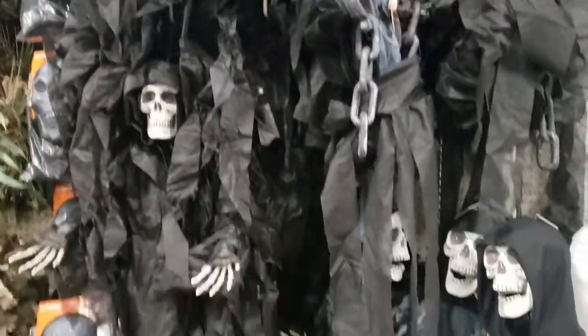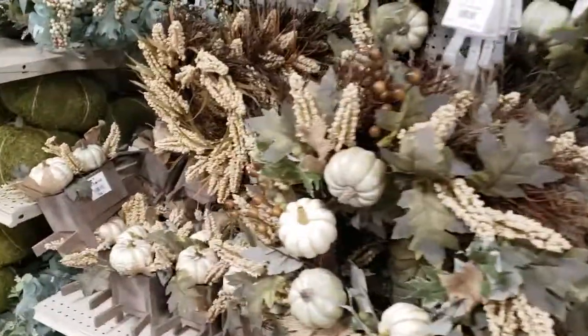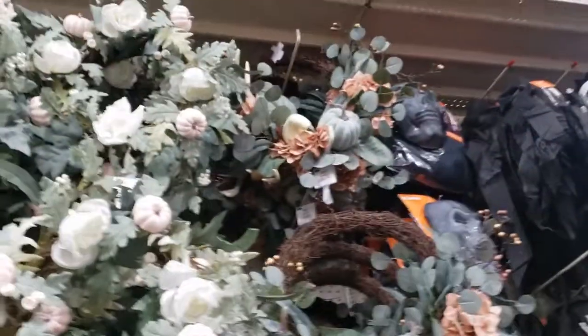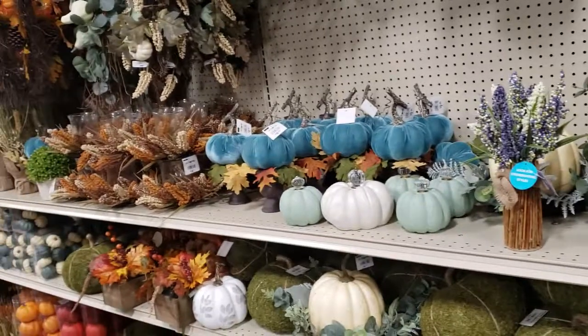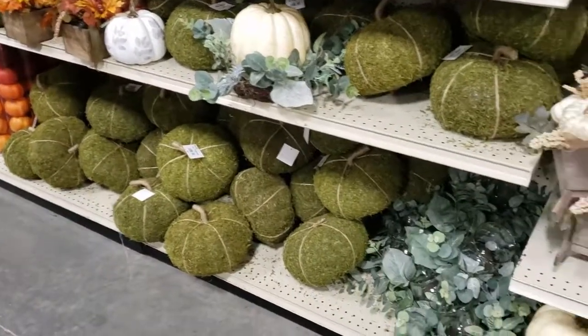And then we're getting into something that's a new thing that I'm kind of into. It's these very muted or sometimes pastel fall stuff. And it just reminds me of cornfields and things like sitting out in the sun. But when it's getting cold, it's kind of nice. Here's some more pretty things for those people who just want to have the pretty looking stuff.